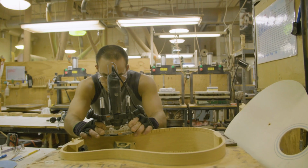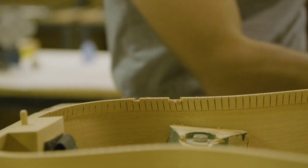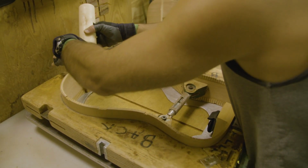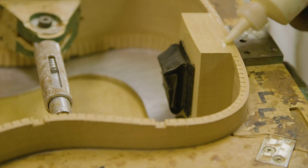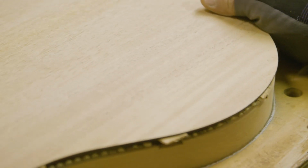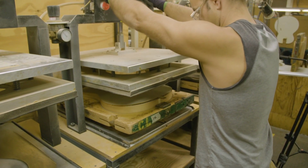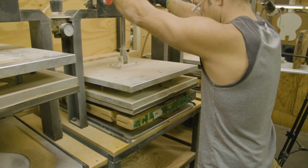The top and back are then routed out so that the braces fit perfectly into the rib set. To fix the top and back faces to the rib set, glue is applied to the respective sides of the rib set in turn. The faces can then be positioned on the rib set and the guitar body is placed into a press for 20 minutes whilst the glue dries.